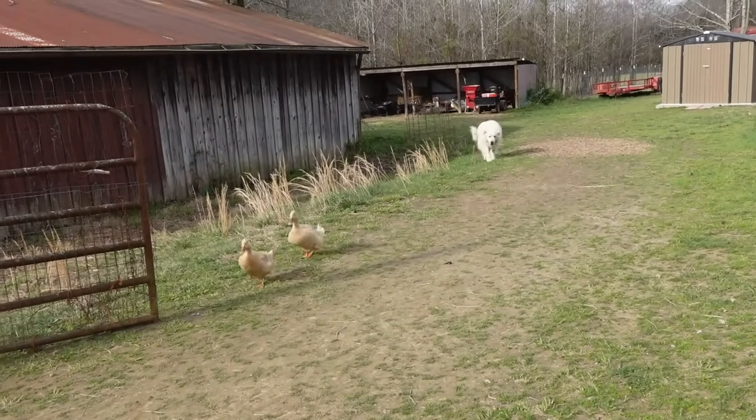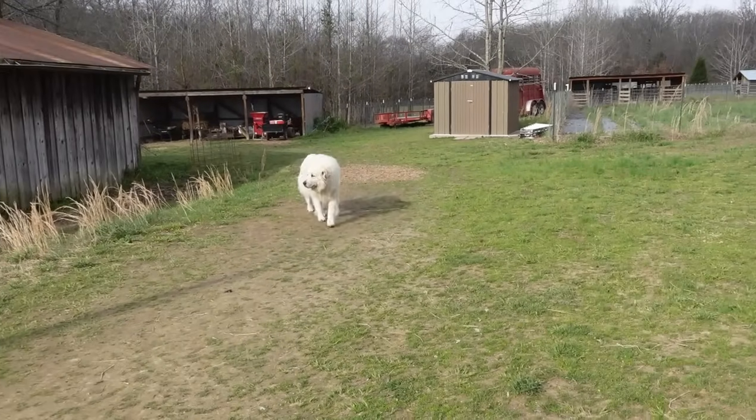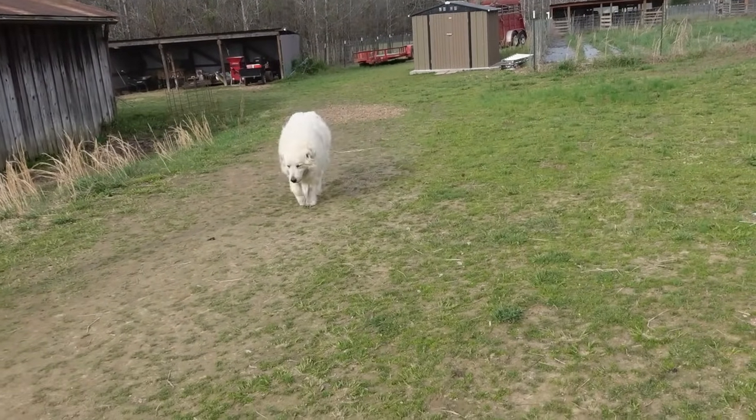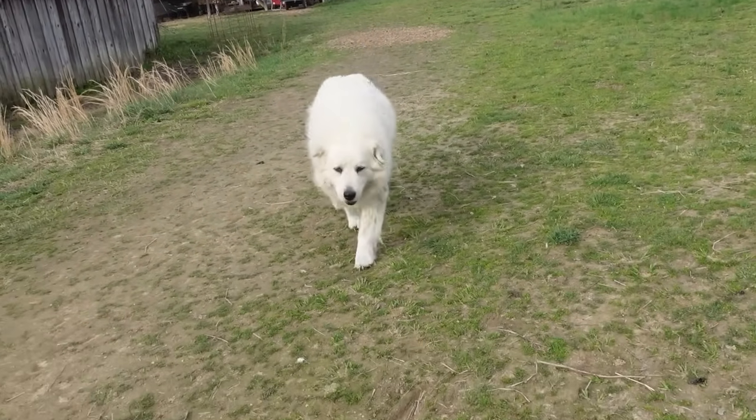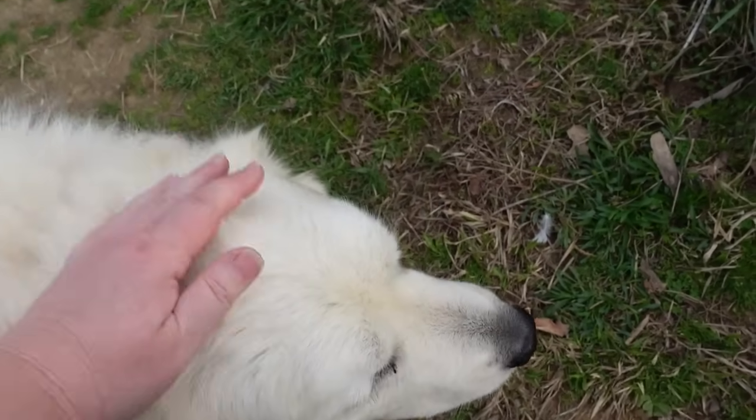They can hear Sam over there feeding the chickens. The ducks are going to go and get what they can get too. You watching out for them ducks? Oh, you come see Mama. Yes. You good girl.